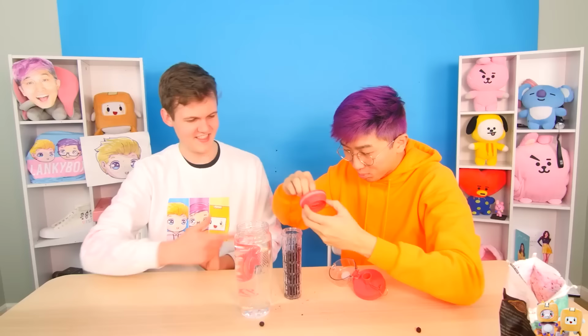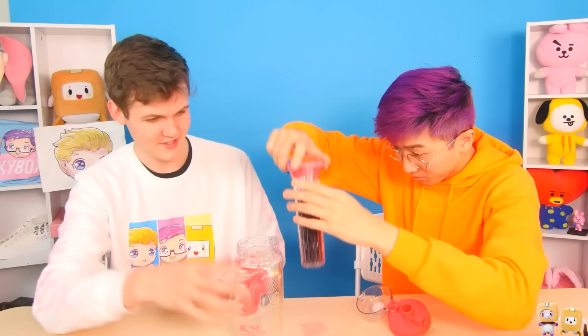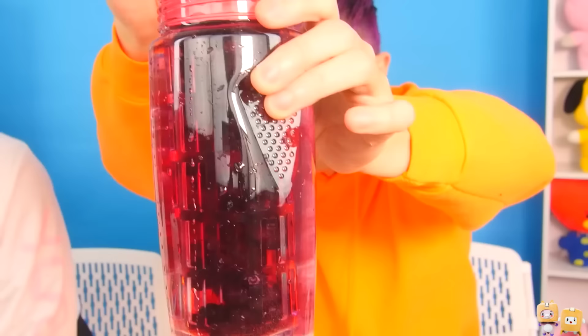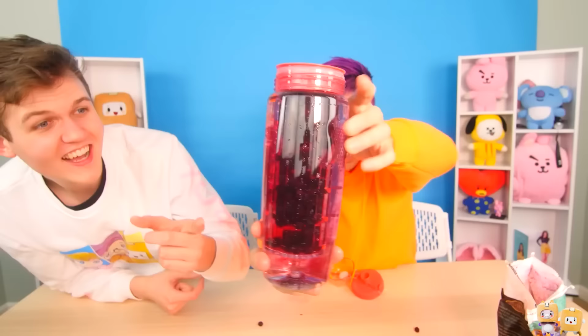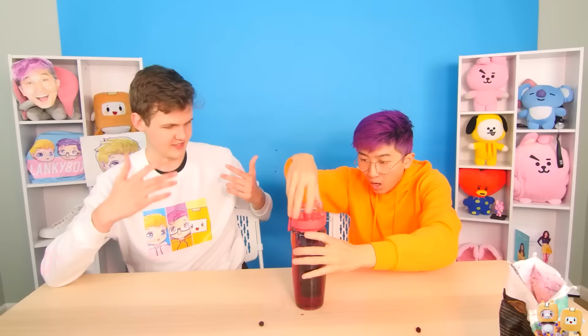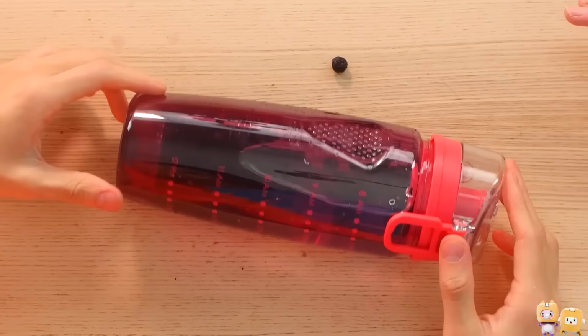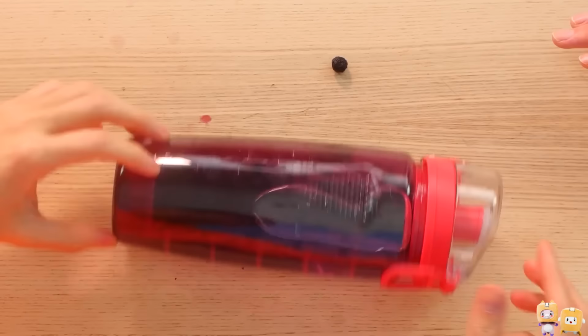Then you screw it back on, then you put it in the water. Okay, here we go. I don't know if it's going to overflow. Three, two, one. Oh! Do you guys see that? The water's changing color instantly. That's crazy. You're not going to accidentally drink the berries because they're contained in that chamber. Turn it on its side. It's literally turning into juice. Dude, it's literally purple now. Okay, try it. It's like your hair.